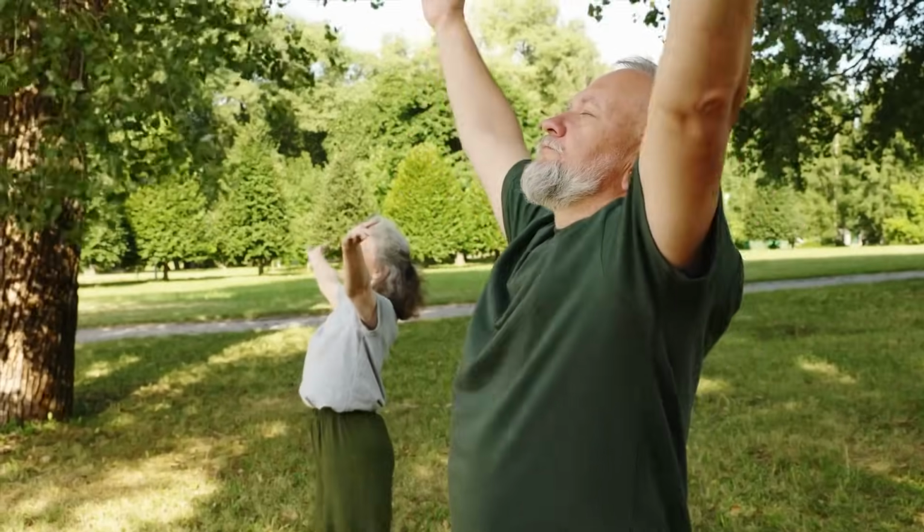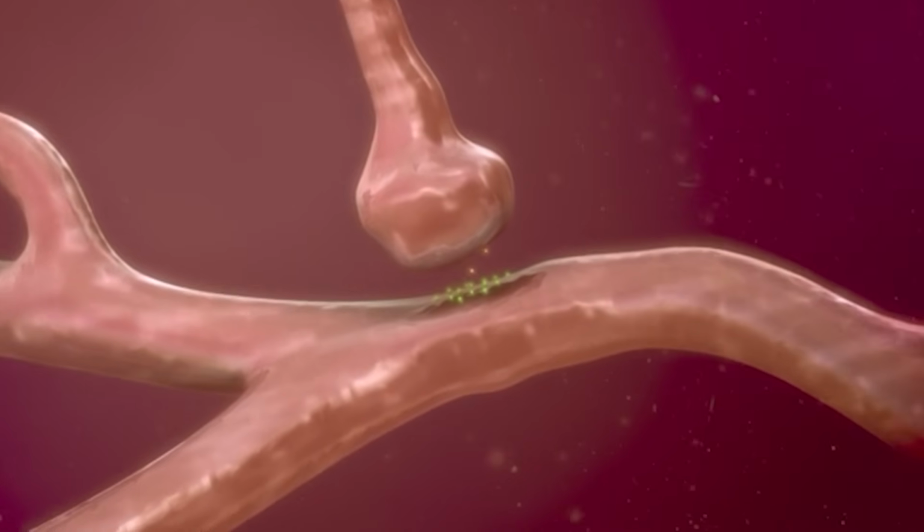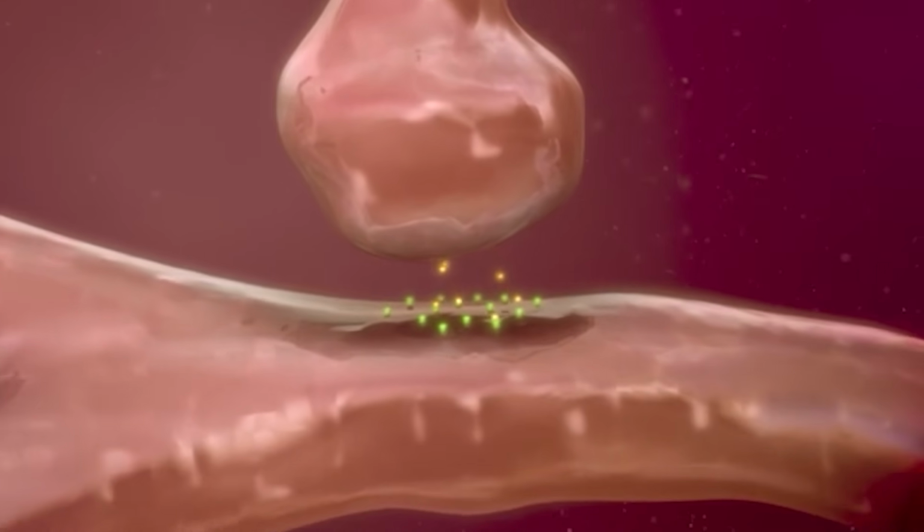Many older adults assume these issues are just part of aging, when in reality they may simply be lacking the right nutrients to keep their neuromuscular system functioning properly.